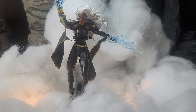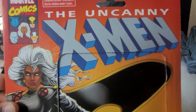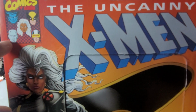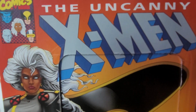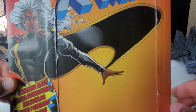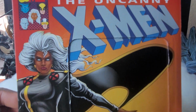All right, you guys, so let's go ahead and dive into Storm from the X-Men. Now, guys, she did come with this box set right here, and this art is pretty cool, as you can see. We have Storm right there. I already have all 5 of these, but I need them in their regular form. Currently, I only have Beast in his regular form and Wolverine. But I do have this Storm right now, and this is the Storm I'm going to roll with for now. But I do love this box, the art that it came with, the cardboard. So I'm going to go ahead and keep this because I thought this was pretty neat.